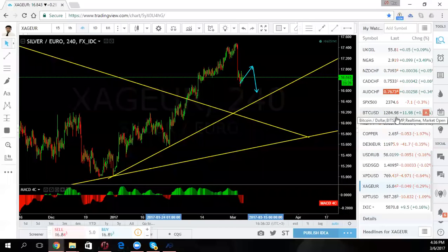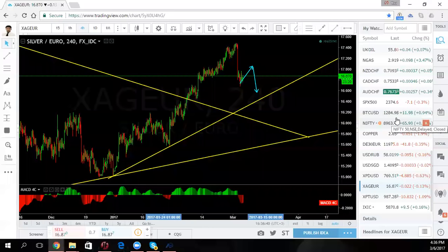Euro USD short. I don't see a short on the Euro USD as yet. If you're in the short, you're a little too early. US oil, we showed that already. Downside, we're still looking for more downside in the US oil. Do you think you will decrease your cost price? Not as yet. No need to do that.